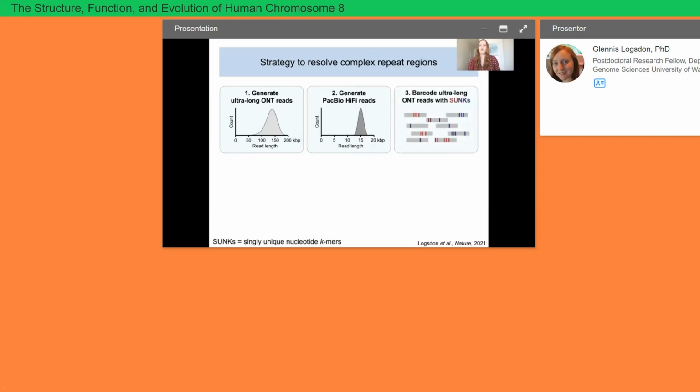We then barcode ultra-long ONT reads with SUNKs. To remind you, SUNKs are those singly unique nucleotide k-mers, which are only found once in the genome. So when you put these SUNKs on the ONT reads, they generate something that looks like this, which is a unique barcode or a unique pattern that's specific to that region of the genome. You can take ONT reads that have these unique patterns and then line them up with each other, overlapping where they have that shared barcode. And then you can generate it into a scaffold.